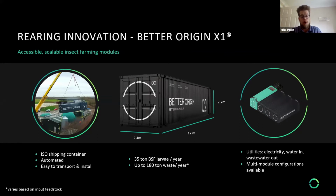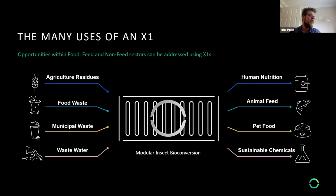In addition, where I would leave this as well, compared to the cost of investments or CapEx for building these facilities, because you don't have a fixed site, because you don't have some of those very expensive utilities that are required to build a large scale facility, the cost in terms of CapEx here is much lower per ton of larvae produced.